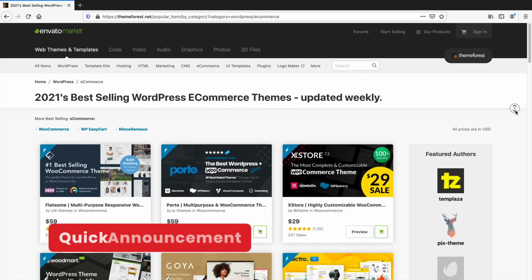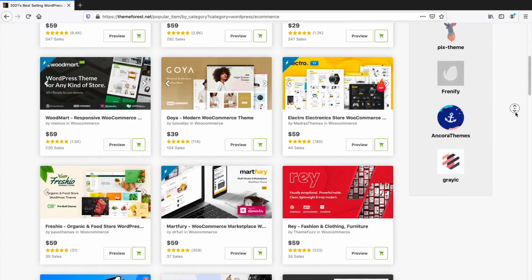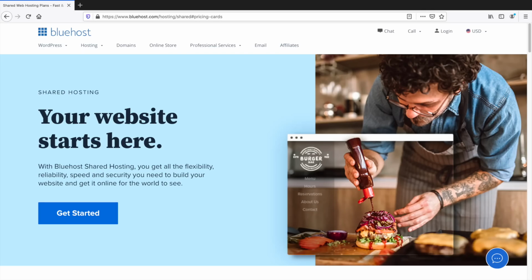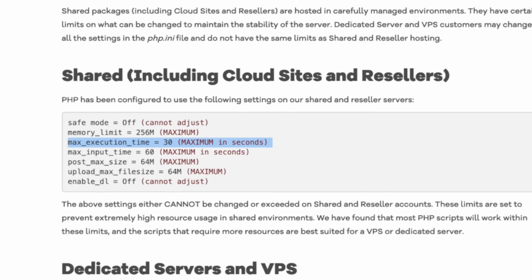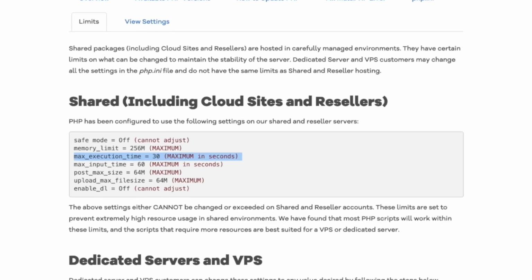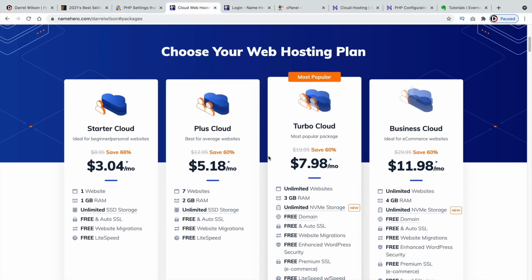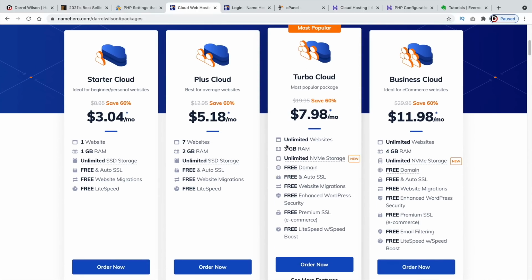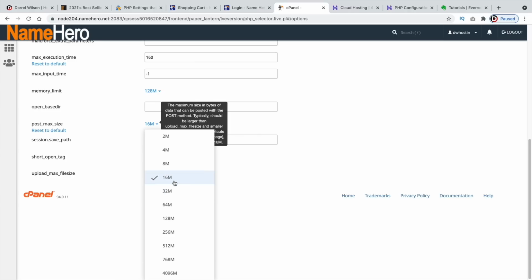Hey guys, real quick, I want to give a heads up and talk to you about something that you should know about these WooCommerce themes and hosting. If you're using shared hosting like HostGator or Bluehost, many of these themes will not work with your hosting servers because they do not allow you to adjust the server settings in order to meet the requirements for these WooCommerce themes. For example, you cannot adjust the max execution time on HostGator shared hosting that you need in order to run many of these WooCommerce themes. In order to make sure these themes work for your hosting, I recommend NameHero and also Hosting Your Cloud. NameHero servers meet the criteria for all of these WooCommerce themes, and they also do allow you to adjust these server settings to meet the theme requirements, so you won't have any problems and your website will be fully optimal.